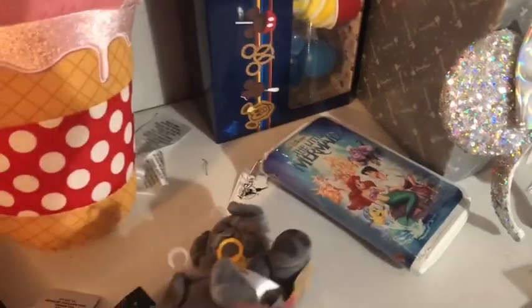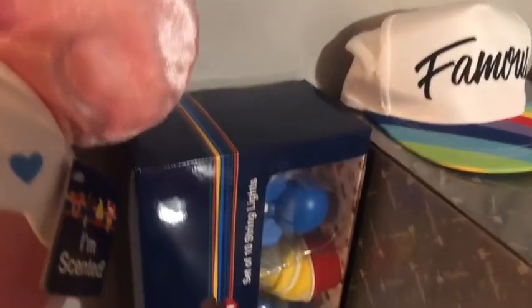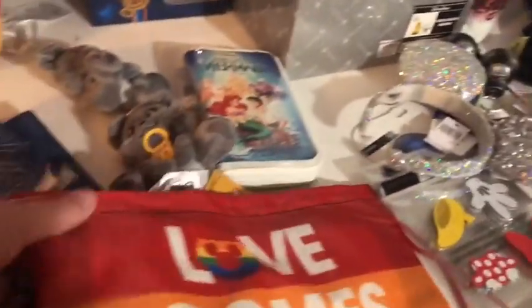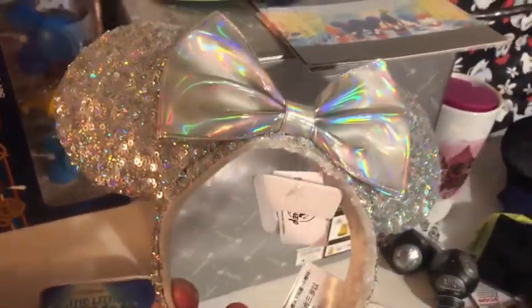These are the little dogs from Pirates of the Caribbean. And then this Little Mermaid wallet was coming out of a canceled order for $9.99, so I do have that. A set of those gorgeous Dole Whip string lights if you're looking for some fun Christmas lights. Then I do have one of the Love Comes in Every Color cinch sacks for $7.99. This, I'm sure, will fly pretty quickly.